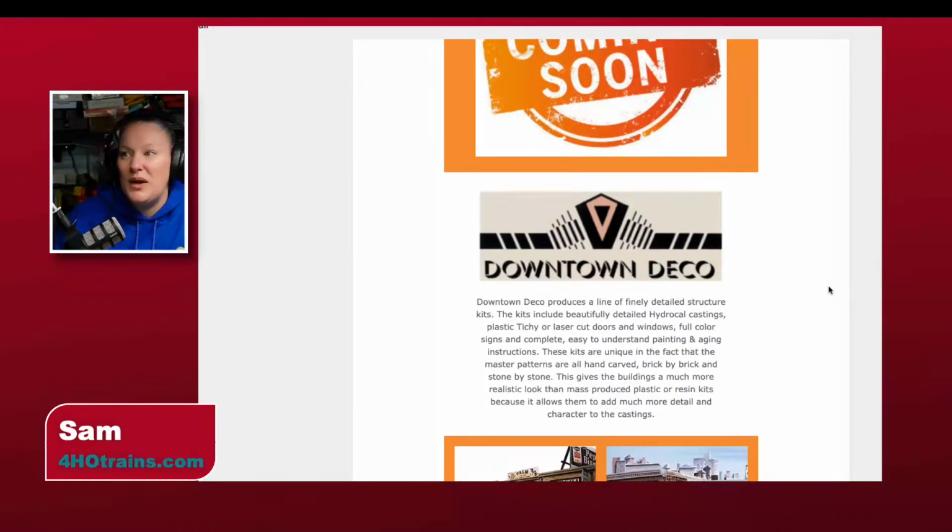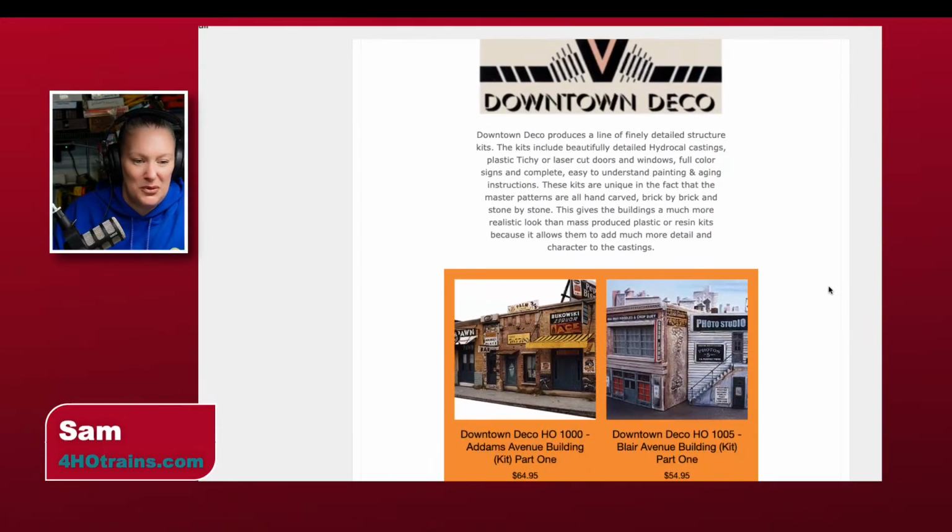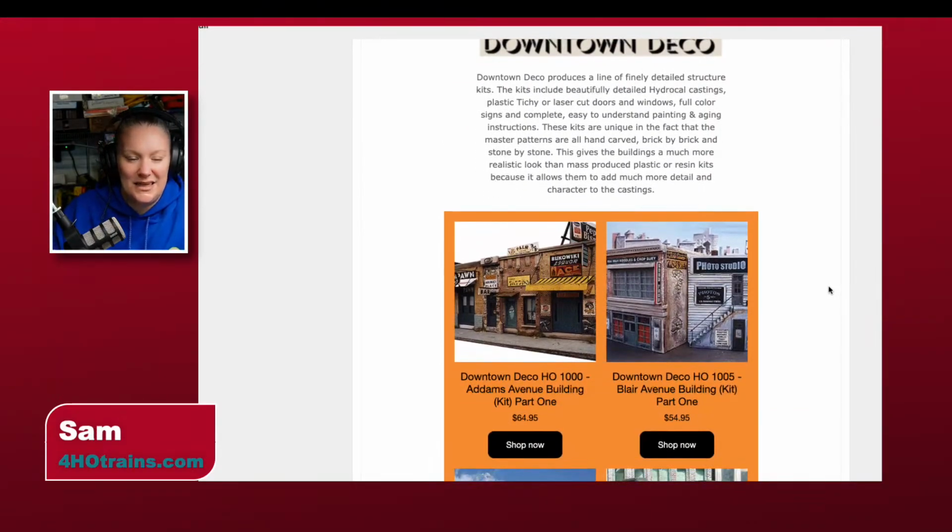So coming soon, we are going to start carrying the Downtown Deco kits, and these kits are super cool. They have a lot of character to them. They are finely detailed kits. They include hydrocal castings, plastic or laser cut doors and windows, full color signs, and complete easy to understand painting and aging instructions. They're unique in that the master patterns are all hand carved, brick by brick and stone by stone, giving the buildings a much more realistic look than mass produced plastic or resin kits because it allows them to add much more detail and character.